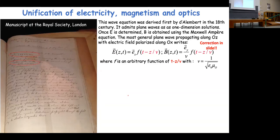If the electric field is along x, using the Maxwell equation, you find that B is along y, and the amplitude of B is 1/v times the amplitude of E. So this equation describes the propagation of a field which does not change, a pulse, which does not change in shape, and which propagates with velocity v. What is the velocity v? It's 1/√(ε₀μ₀). So you can figure this out by yourself, taking the wave equation of the previous slide. You find that this works.